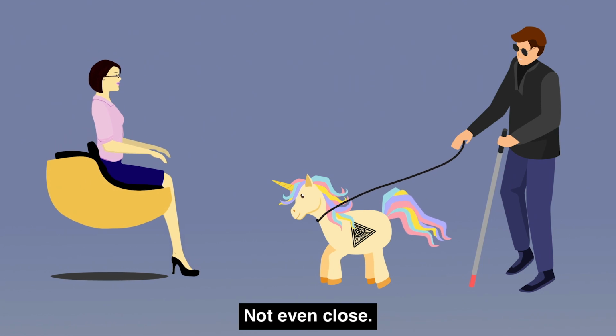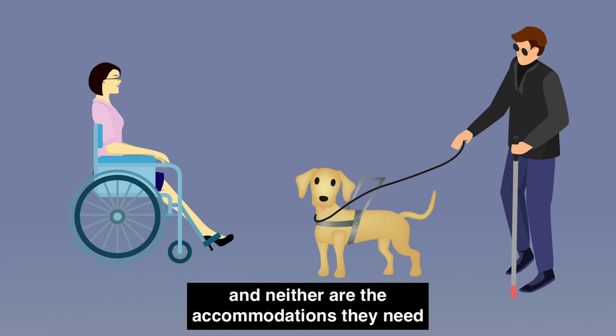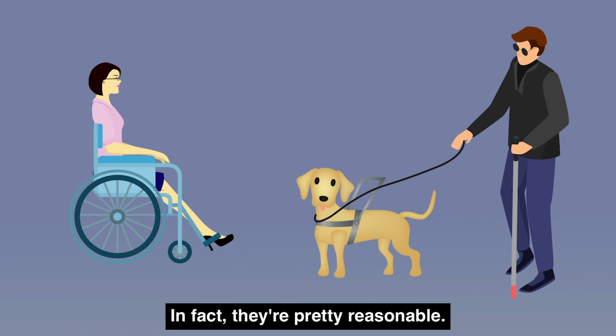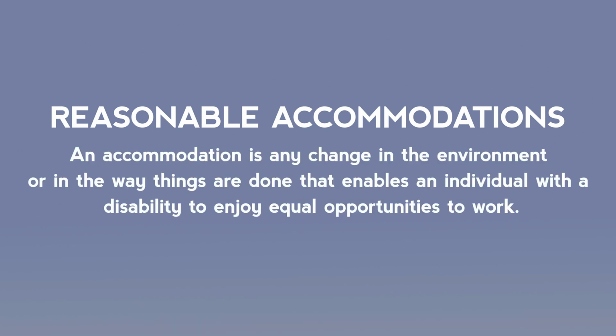Not even close. Turns out employees with disabilities aren't particularly special, and neither are the accommodations they need to do their jobs. In fact, they're pretty reasonable. Literally, it's why the ADA calls them reasonable accommodations. An accommodation is any change in the environment or in the way things are done that enables an individual with a disability to enjoy equal opportunities to work.